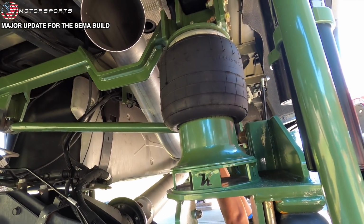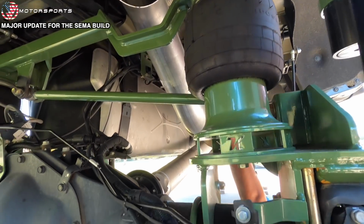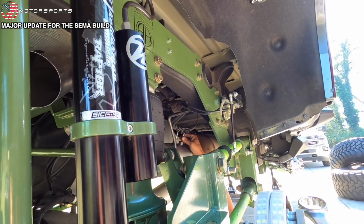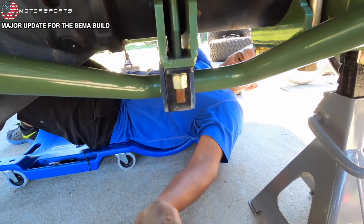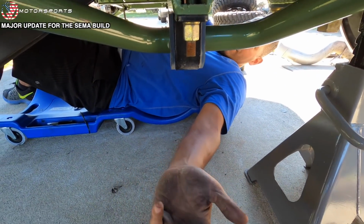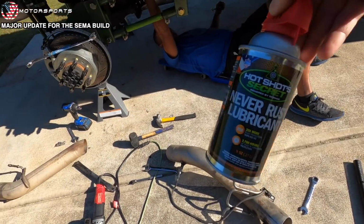But even then, I can't get this daggone thing in here, man. You don't need those sensors. Actually, you might for your truck. Banks sends you these plugs, so might as well use these plugs. I know, right? Never Rust lubricant.